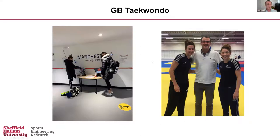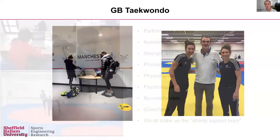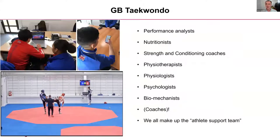And there's a couple of the athletes using the system. So we talked a lot about Taekwondo. We're going to move on now. This last slide I often drop in because in terms of the support staff in elite sport, people often know about the analysts, nutritionists, S&C coaches. I consider my team as part of this wider athlete support team. We're another one of these practitioners providing support to the athletes.